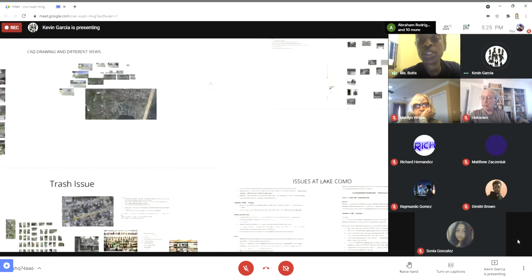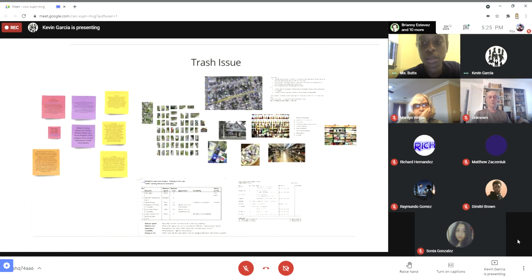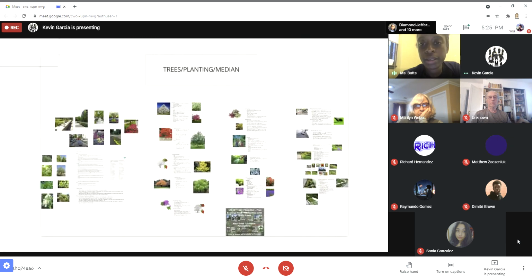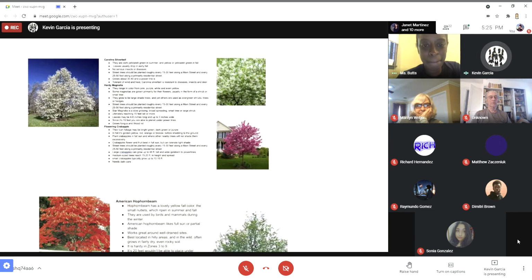Okay, so let's do a test of this. Kevin, could you get some information for us about trees for the median for the Lake Como project? Would you be able to do that? Oh, yeah. Okay. So here are some trees that we were assigned to research and what benefits, what effect they may have on Lake Como and on the streets.